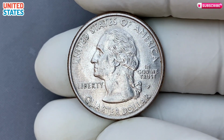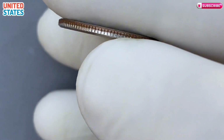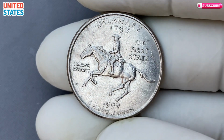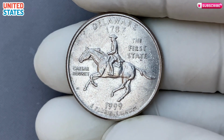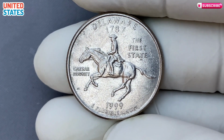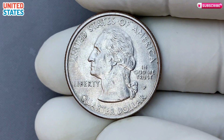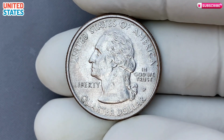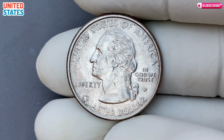At first glance, the 1999 Delaware quarter might look like just another coin in the series. But what sets it apart, and what makes it a sought-after piece for collectors, is its rarity and the minting errors that occurred during its production. These errors are key to understanding why some Delaware quarters can be worth so much money. You see, when the U.S. Mint strikes coins, sometimes errors happen in the process.